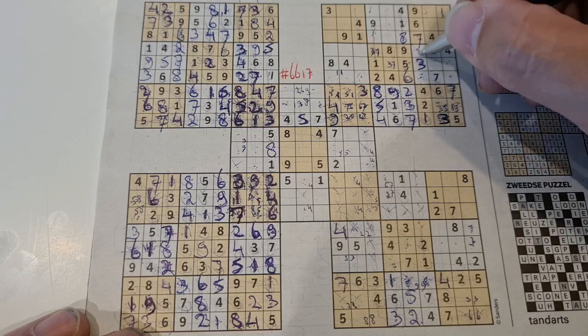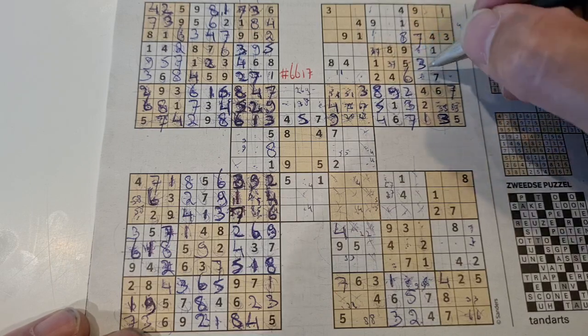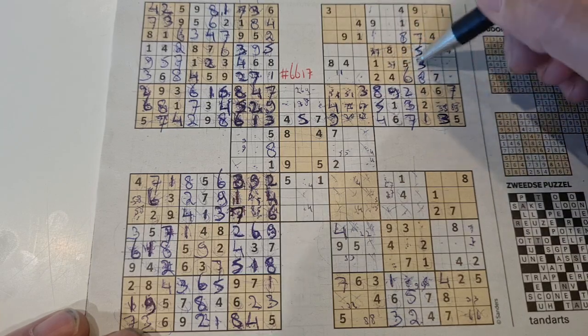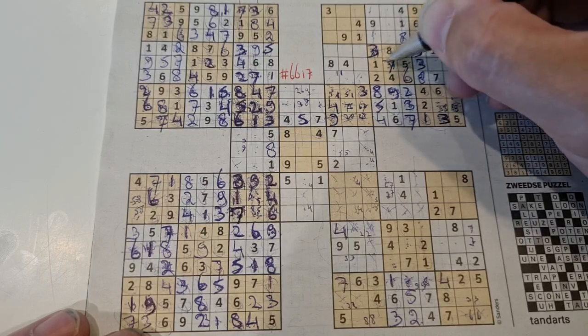So the 5 and 8 goes in those two boxes, 5 and 8. We have 8 in this row, no 8 there. 8 should be here, and a 5 goes there. 3 and a 7, we have a 3 in the middle row, no 3 there. 3 should be here. 7 goes there.